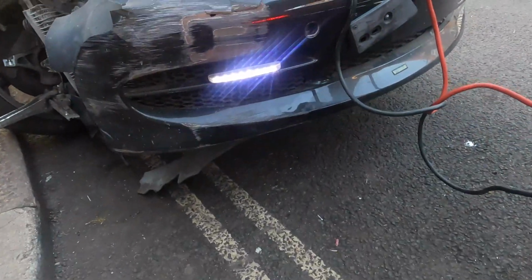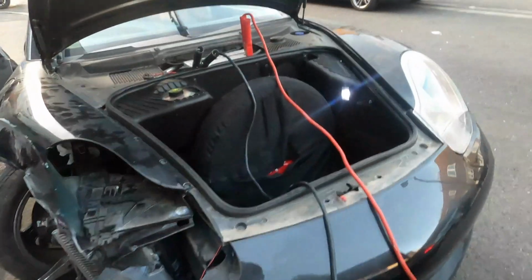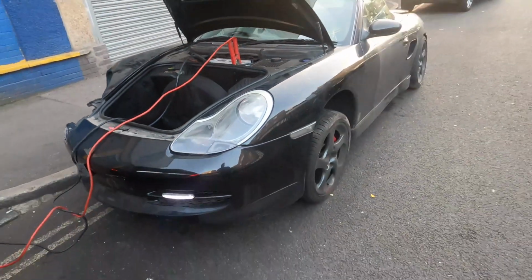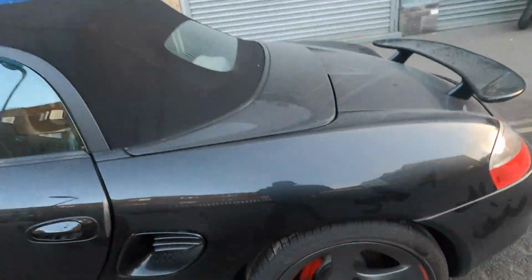Got some day running lights that someone's put on, but they didn't install them quite well enough and they're a bit flimsy. I don't know what I think about those. Have a look. Everything else is nice and clean. Seems to be running fine. But I'm a bit worried about the roof, so let's go investigate the roof real quick.